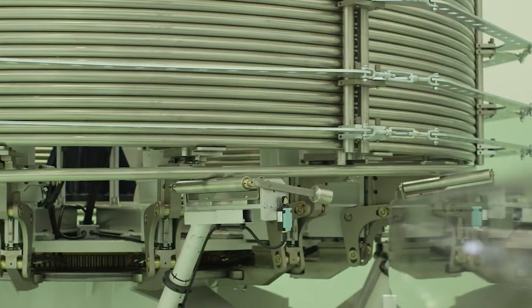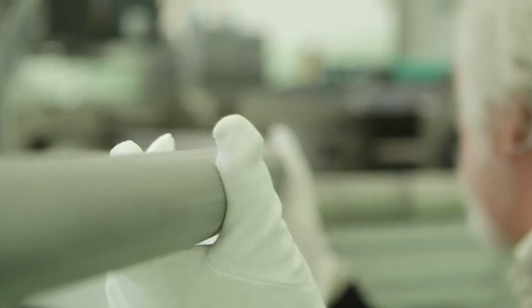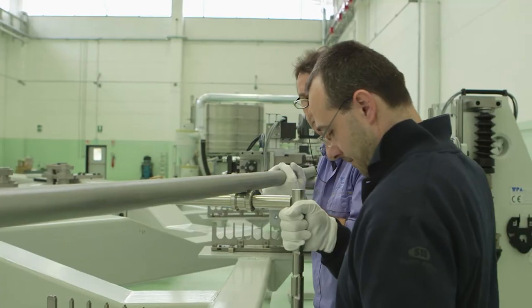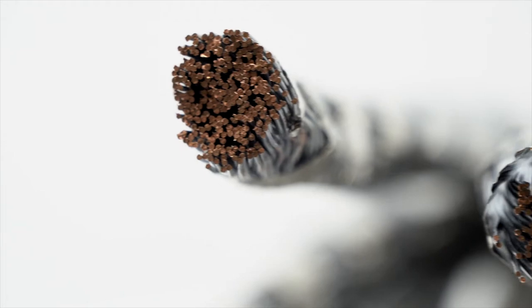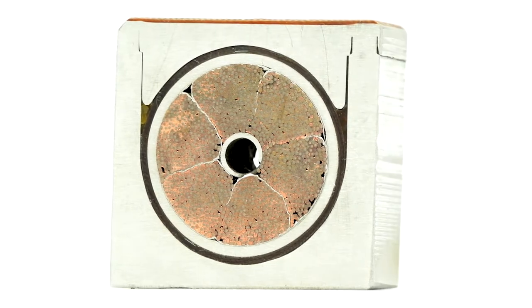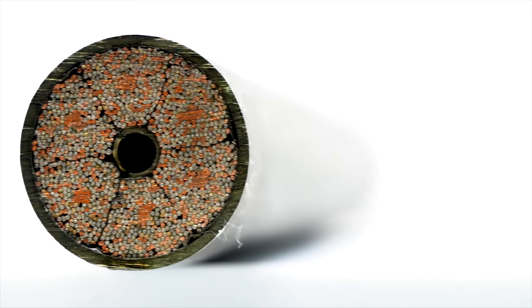750 meters of conductor are bent into a double spiral trajectory to form a double pancake. The length of the conductor during winding needs to be controlled with an accuracy of 0.05 millimeter per meter. The conductor is formed by a cable of roughly 1,400 superconducting niobium tin and copper strands fitted inside a stainless steel conduit of about 45 millimeter in diameter.